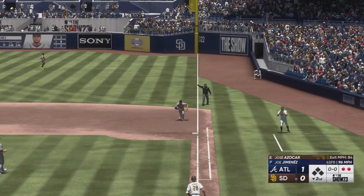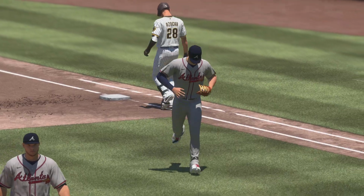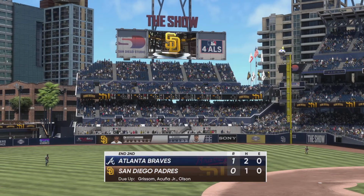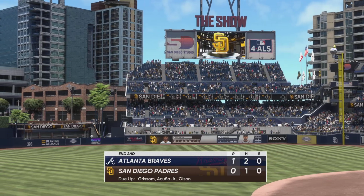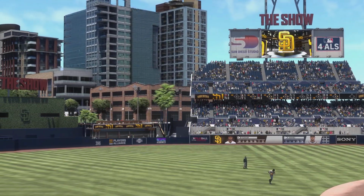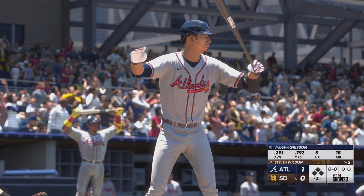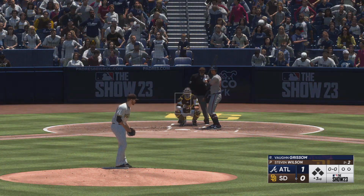On the ground, right side. Olsen takes it to the bag, and that'll do it. 3 up, 3 down for San Diego. Still behind by a count of 1-0. Back here at Petco Park, all set for the start of the inning. And now Vaughn Grissom. Wilson, 28 years old.